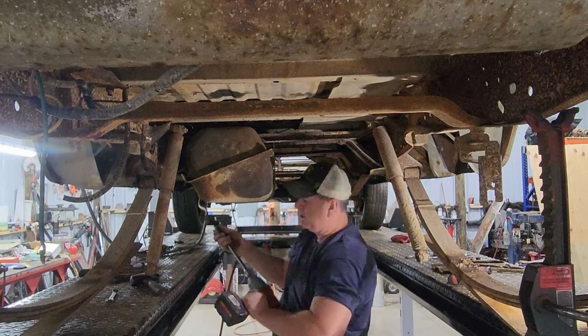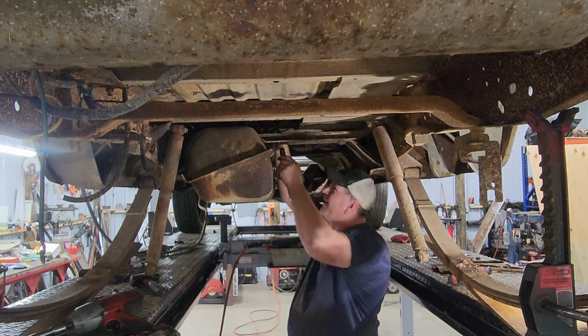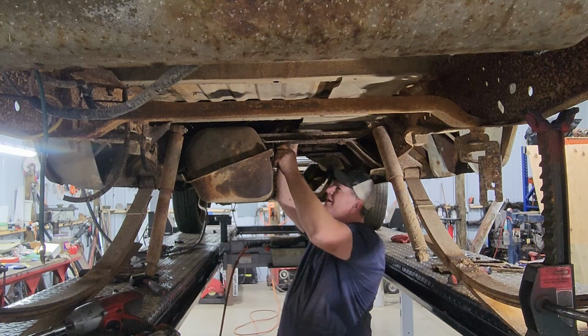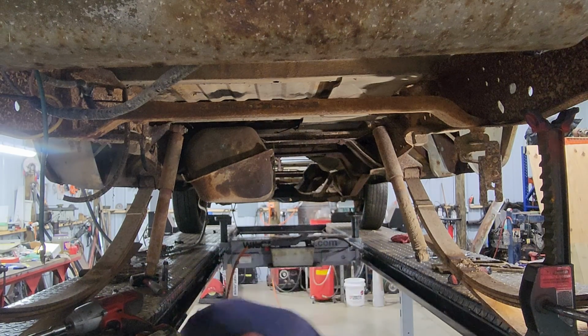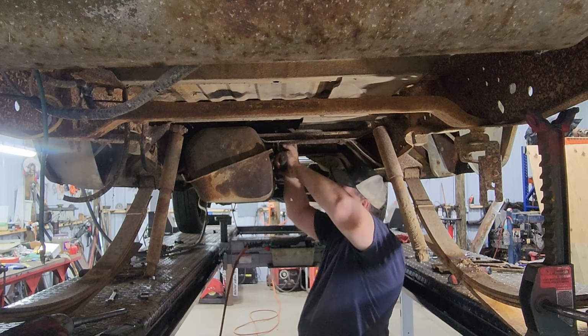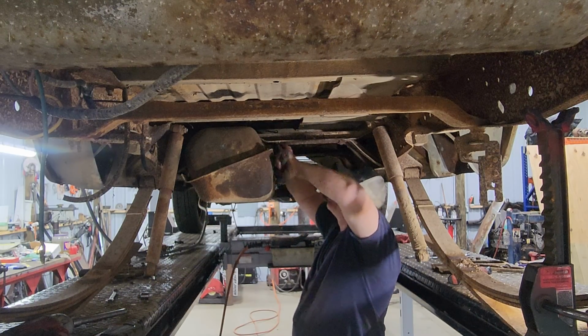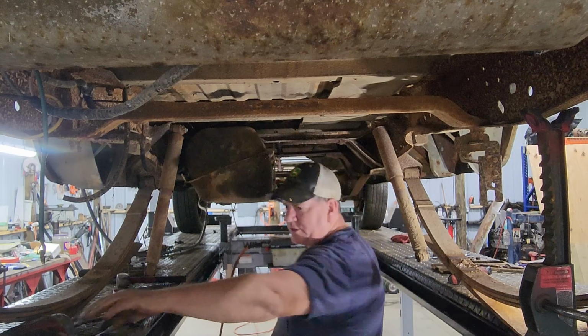Well, that might not be a 1/2 inch nut there because it ain't acting right. No, sir. I don't have any deep well metric, I don't think. I'll tell you what we'll do. We'll make it a 1/2 inch. How about that? I now christen you as a 1/2 inch nut.